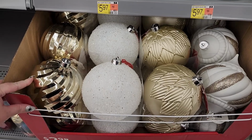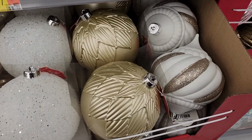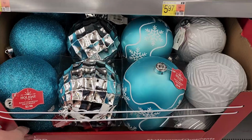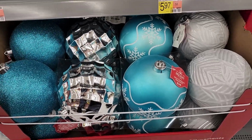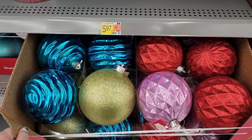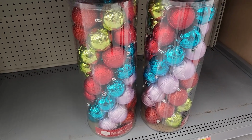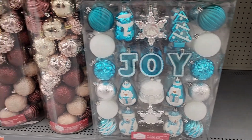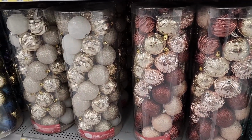More really big ornaments for $3. And more. Now they have so many pretty large ornaments for $3. $20, you get 50 fun ornaments. 20 on this, you get 48. Really, really cool. And these are 20 and you get 50.